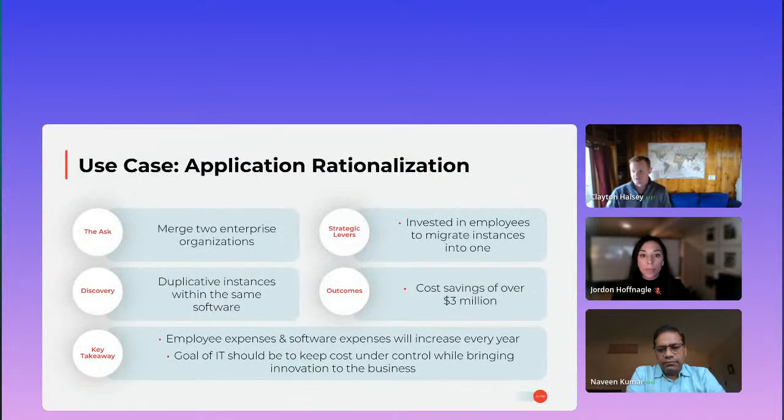So as Naveen mentioned, at Conga, one of the things that we have done, which is pretty common in the enterprise space, is mergers and acquisitions. These are going to be common situations when you're going to have multiple different softwares coming together under one roof. And oftentimes what needs to happen is you need to take a little bit of time to let them coexist, figure out what are the pros and cons of each of the softwares and each of the processes that might be coming together.